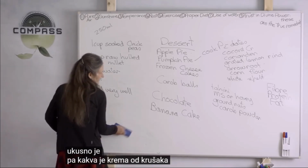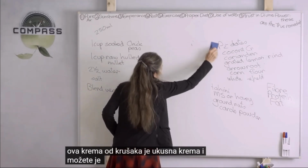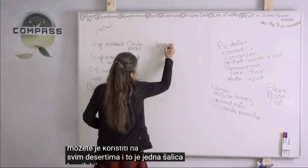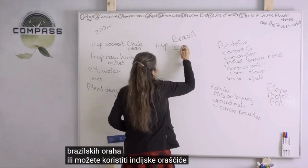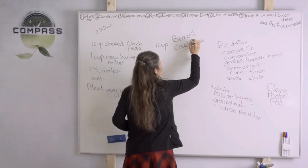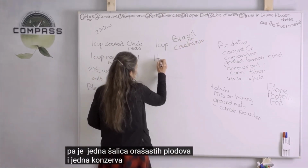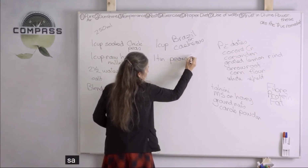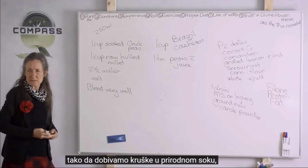So what's the pear cream? This pear cream is a delicious cream, and you can use it on all desserts. And it's 1 cup of Brazil nuts, or you might use cashews. So it's 1 cup of nut, and 1 tin of pears with juice. So we get the pears in natural juice.